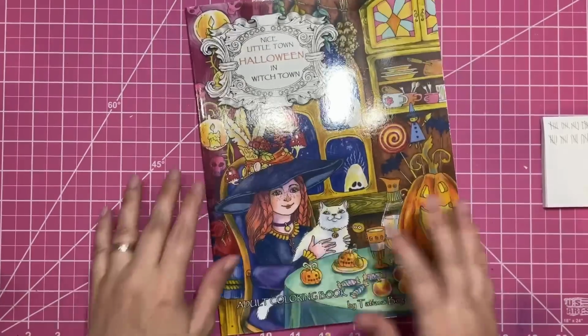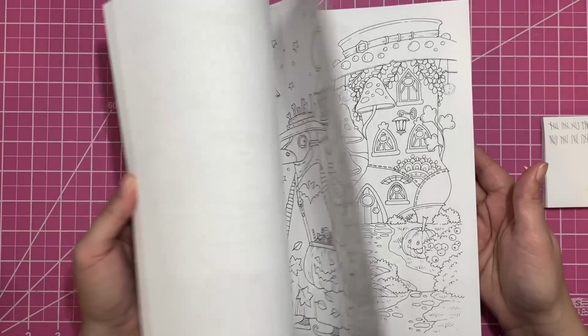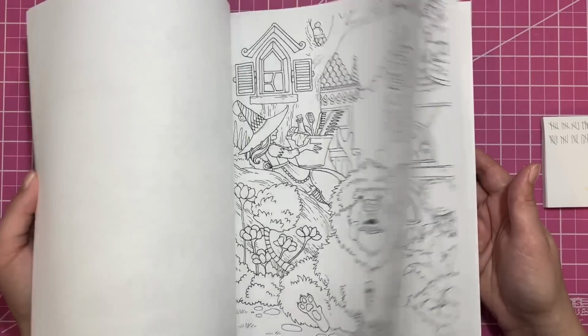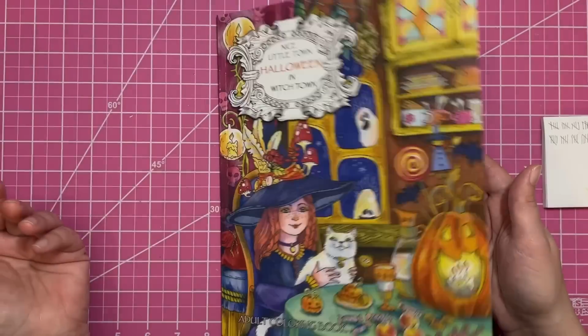Then I have Nice Little Town Halloween in Witch Town. Again, I didn't color anything in this one last year either. I kept getting it out and putting it aside to color in, and then I would look and just couldn't. I don't know what it was about the book. I love the illustrations. I think they're so cute, but I just couldn't do it.